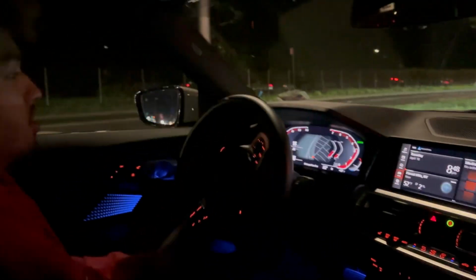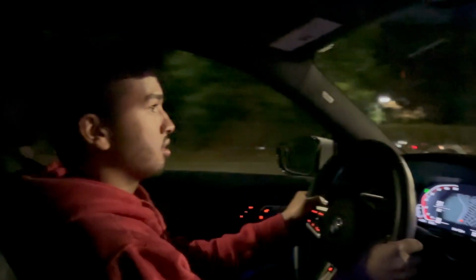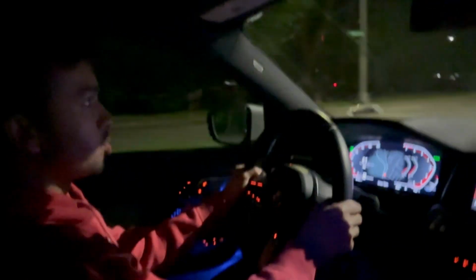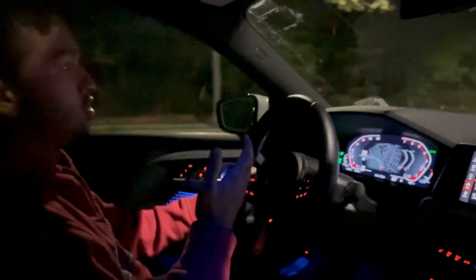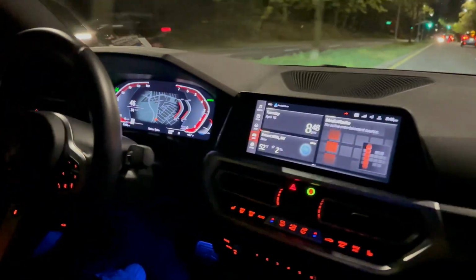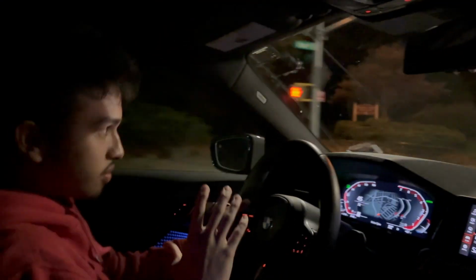The turning radius on this car is so small, it's so effortless. This car is like a go-kart on wheels. That's the only way to say it. It's literally a go-kart. So small, so effortless. It's incredible to drive. The base 230 is this much fun. I can only imagine how it feels pushing an M240 or an M2 for that matter, with much more power in such a small form.